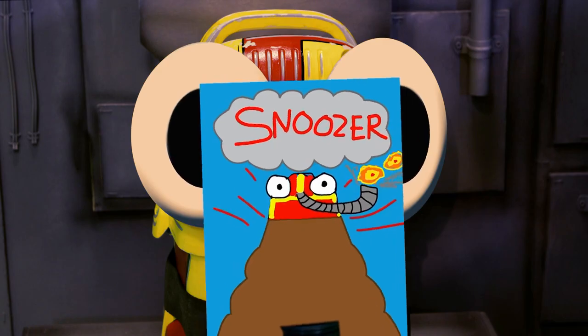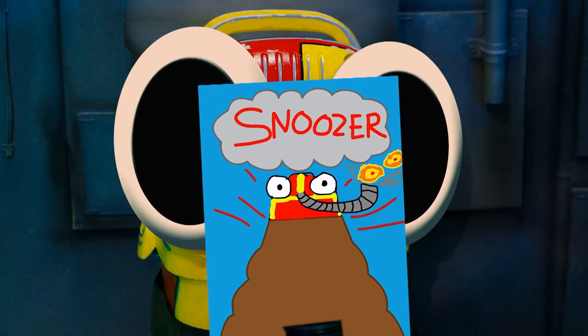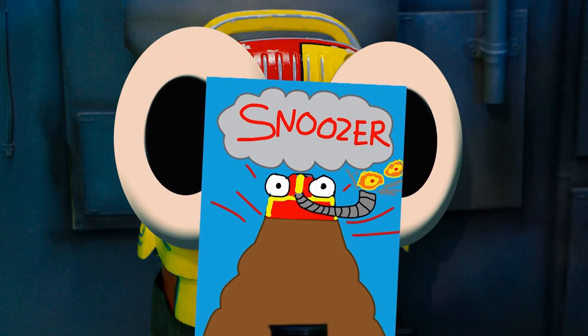Here it is, Checkers! Boom! Well, that is one monstrous volcano there, Snoozer! Thanks! Oh my! Now I want to make the real volcano even more!